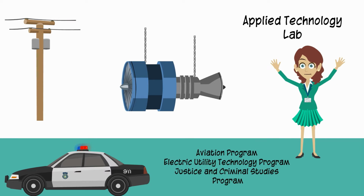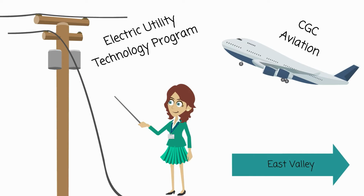Let's head back to the parking lot, but before we go, let's cross Avery Street and head to the Applied Technology Lab. What is the Aviation and Applied Technology Division? It is home to the Aviation Program, Electric Utility Technology Program, Fire Science, and Justice and Criminal Studies Program, including LEADA. CGCC's aviation program is the only one in the East Valley and is designed to meet the aviation industry's need for well-prepared pilots and technicians in aircraft maintenance, electronics, avionics, and aircraft construction. The Electric Utility Program prepares students for jobs with investor-owned municipal and rural electric companies.